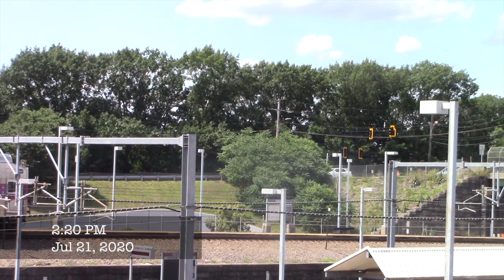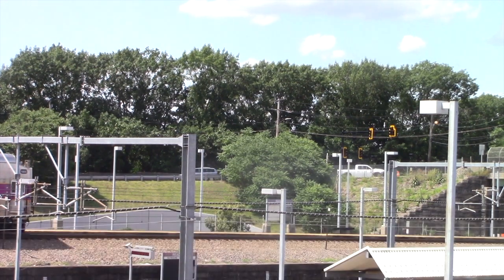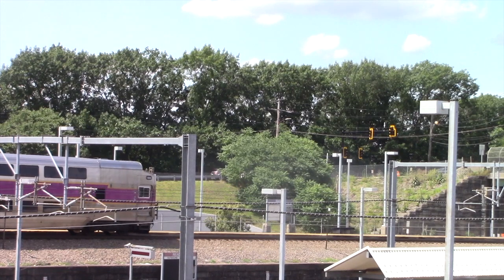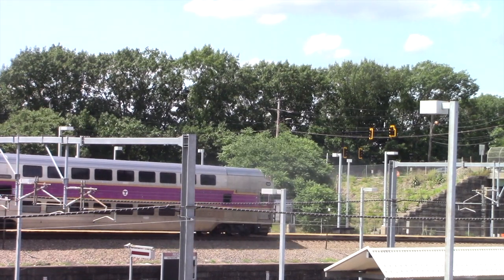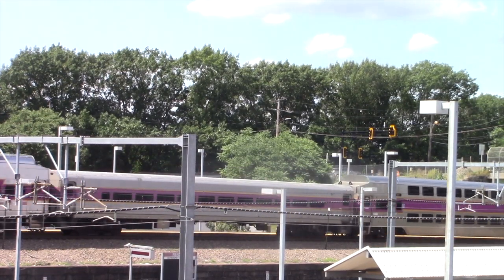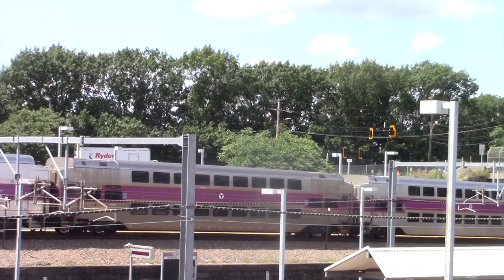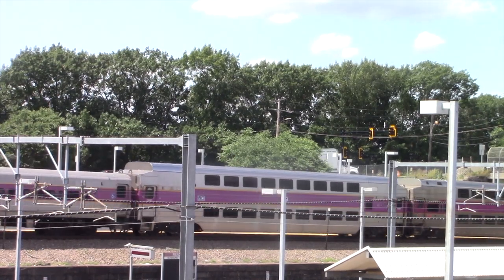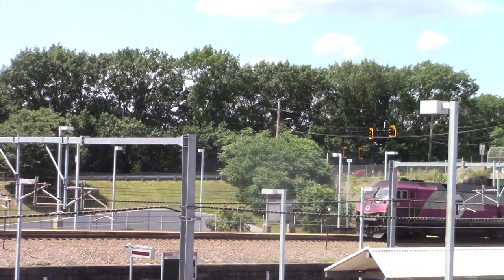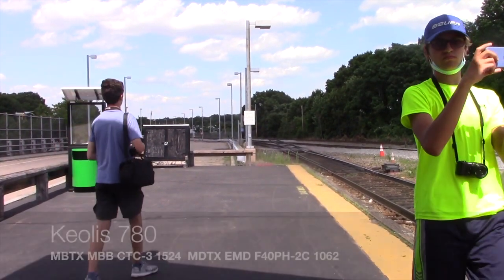We then see Keolis 716, which had road and cab car number 1800, with a very nice sounding horn. Next, we see Keolis 780 with Mass F40PH-2C number 1062.